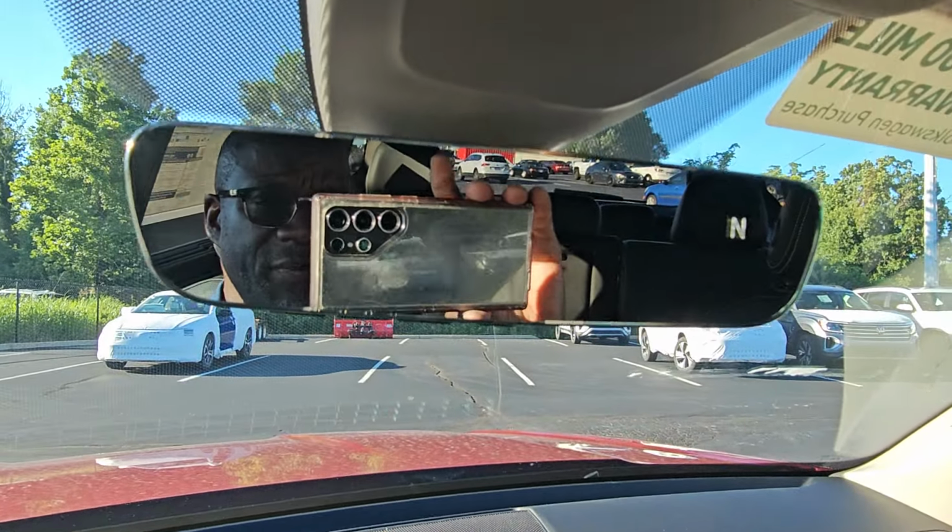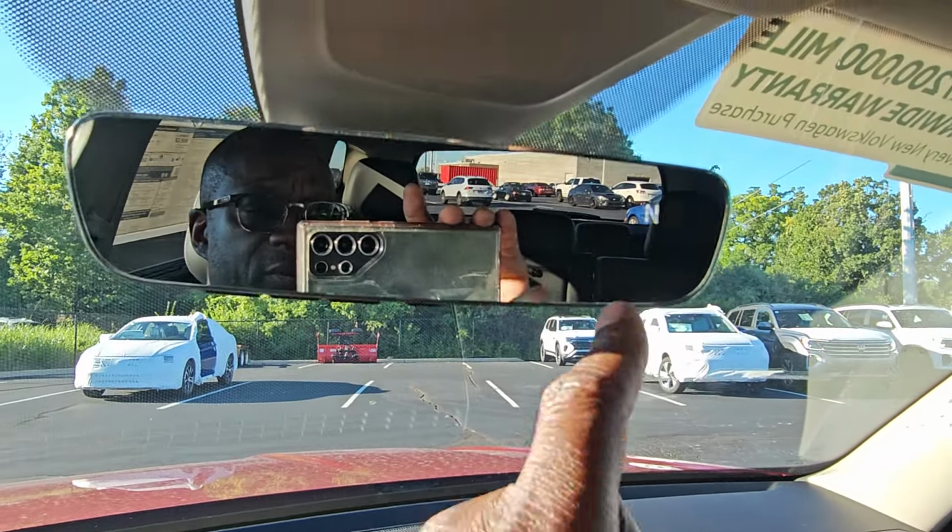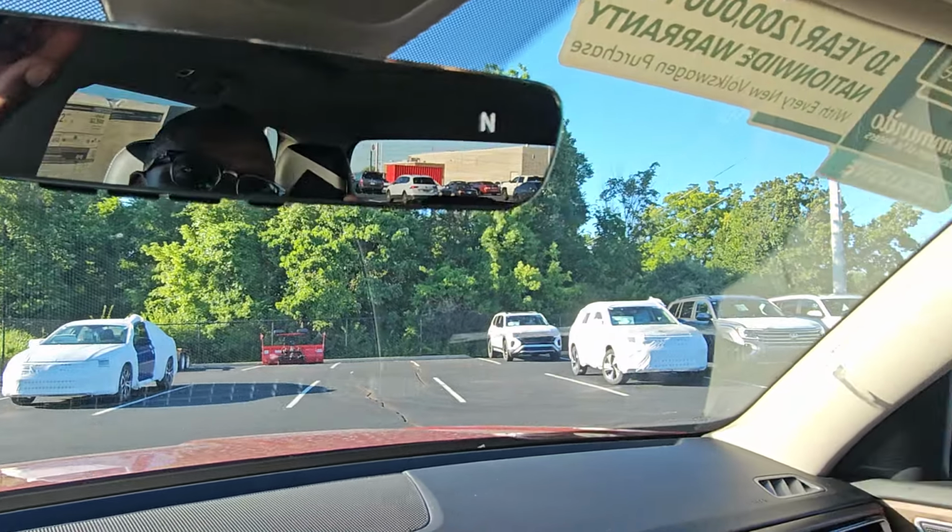You also have this auto-dimming HomeLink mirror right here with 3-door garage door memory, a digital compass off to the side. That's a HomeLink mirror. Headliner is light gray in color here. It hides this giant panoramic sunroof behind this gorgeous sunshade right here.